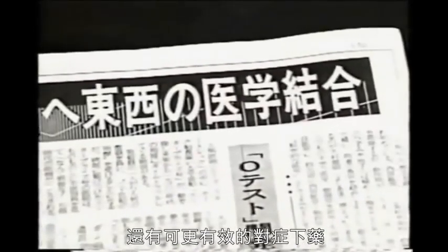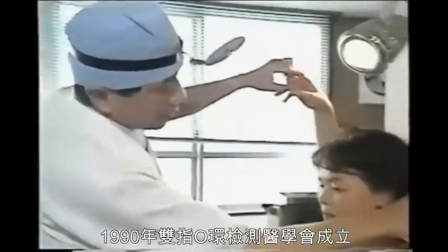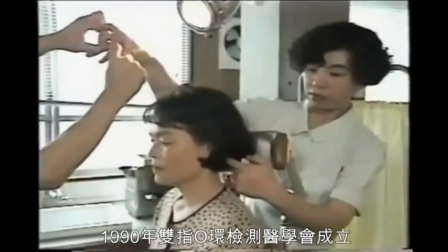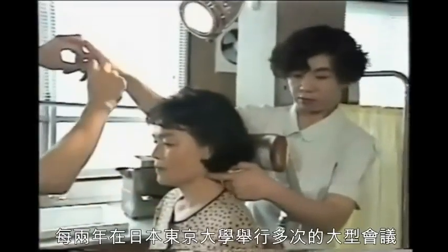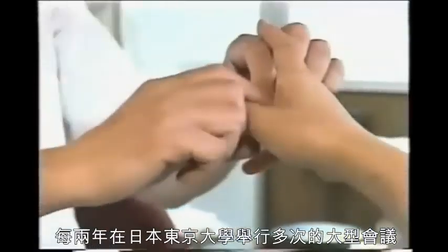If this method becomes established, not only can the diagnosis of difficult medical problems be made, but also optimal treatment, including effective medication and dosage, can be determined. In Japan, many physicians and dentists are already being trained in this method. In 1990, the Japan Bidigital O-ring Test Medical Society was established. This group holds annual symposiums at Tokyo University. In addition, they hold an international symposium every 2 years.